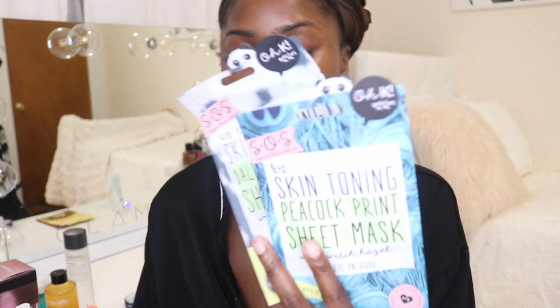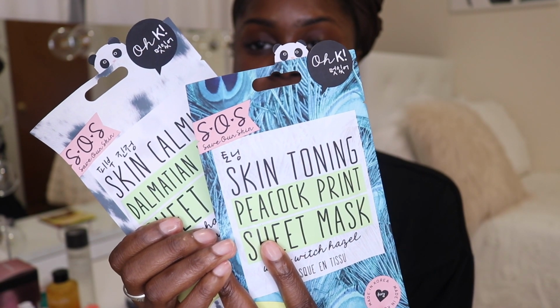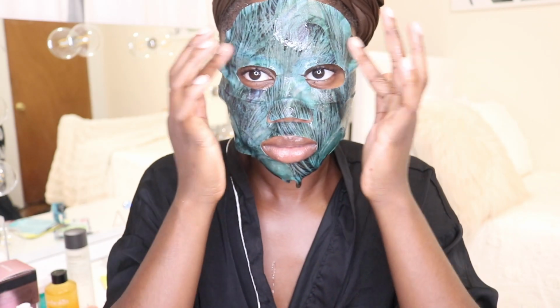I have a couple from OK Skincare. They sent this to me. I like them because they're cute. They have little faces or whatever. This is also made in Korea. But yeah, I'm going to go ahead and put on the sheet mask from OK Skincare, and then I'm going to let that sit in for about 20, maybe 30 minutes if I'm feeling like it, and then I'll be back.